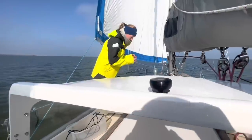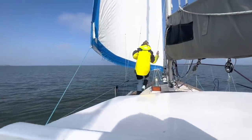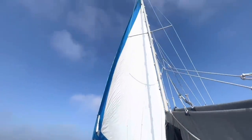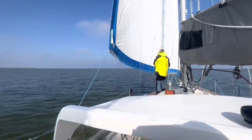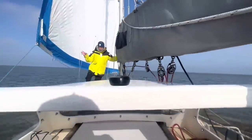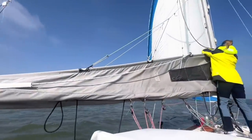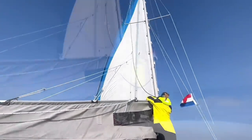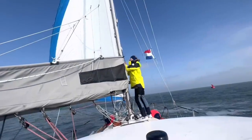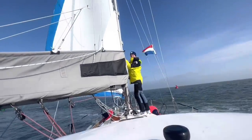I think I timed it right. If there's any other fenders out, I think, is there one up front? Pull that one in too. Sails are out and we're underway into the Wadden Sea with all the Wadden. Now we're getting the mainsail up. Okay, wait a second. Let me get us into the wind.